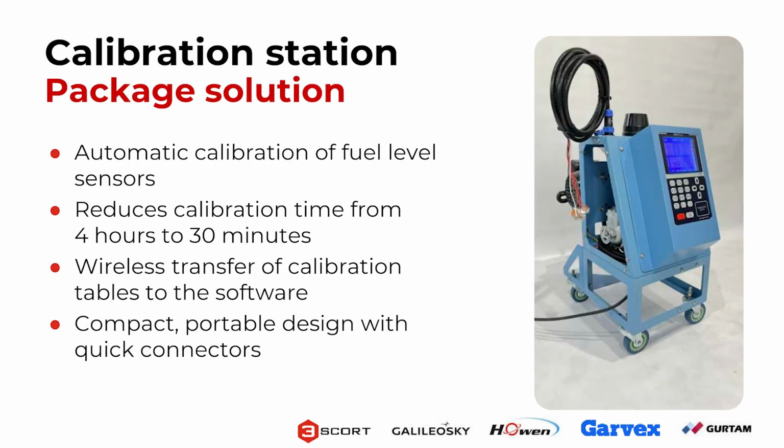And we also have to mention the calibration station, which is a device that helps facilitate the tank calibration procedure when you're installing the fuel level sensor, since it helps automatize this process as well. So the technician could just insert the hose into the tank, set the exact number of liters he wants the tank calibration to be done with, and hit the run button. And after that, he no longer needs to be worrying about what's happening with the tank calibration.